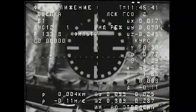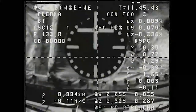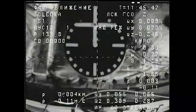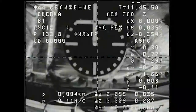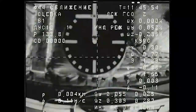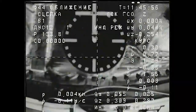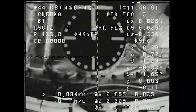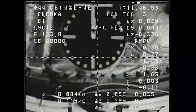We are in the indicator mode. As the International Space Station and Progress 83 were flying 269 statute miles over the South Pacific Ocean. Congratulations to all. Looks like a successful docking. Congratulations, Sergey, with such a successful docking, guys, to you too. And please stand by after the retraction.